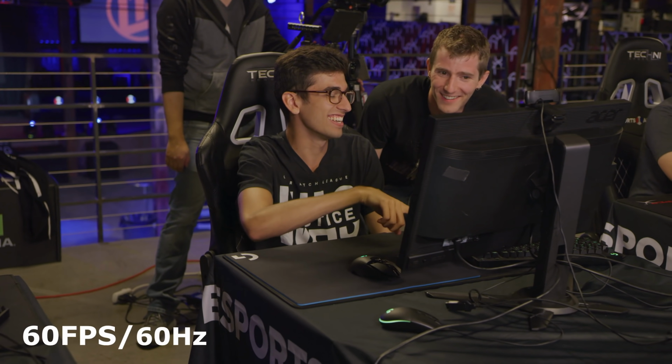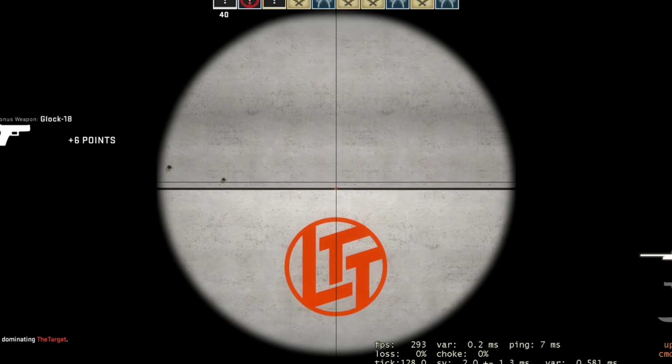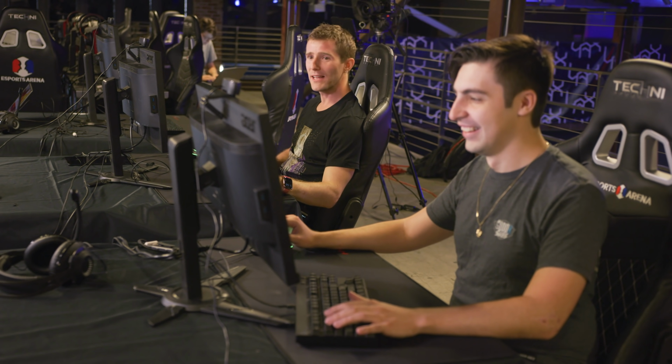So then, will high FPS and a high refresh rate monitor make you a great gamer? No. But will it make you a better gamer? Undoubtedly. So using a powerful graphics card like an NVIDIA RTX 2080 Ti does help. Yeah! Okay, well, that's 5-0.